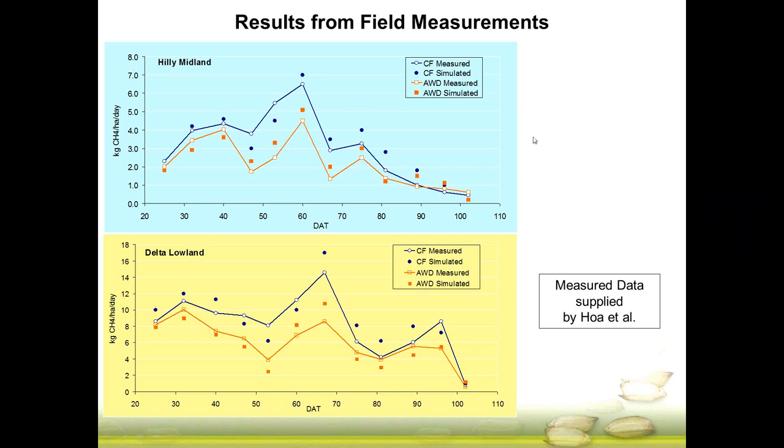The AWD has low emission rates throughout the season, and we find that in many different places. The percentages of reduction vary. Here in this case, it was in the tune of 30%. In other cases, we can even go lower. Next, please.